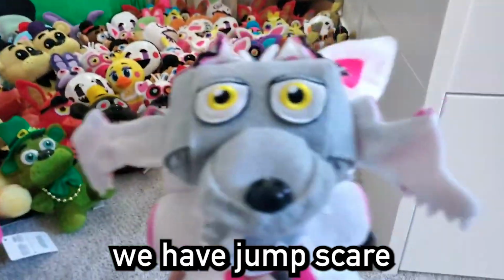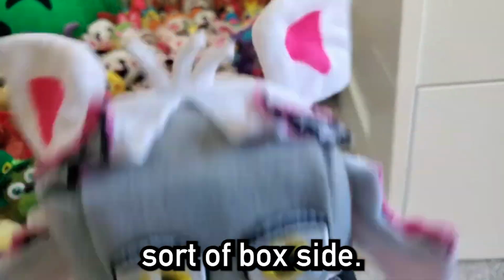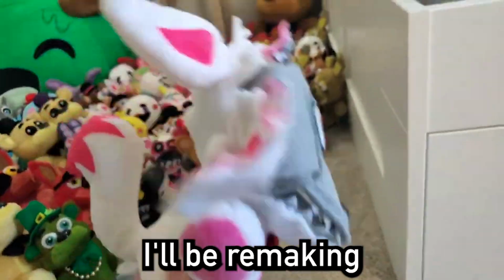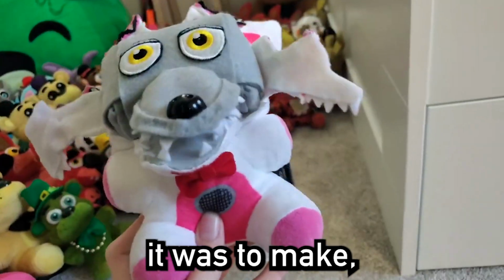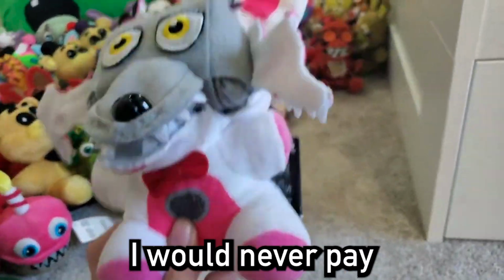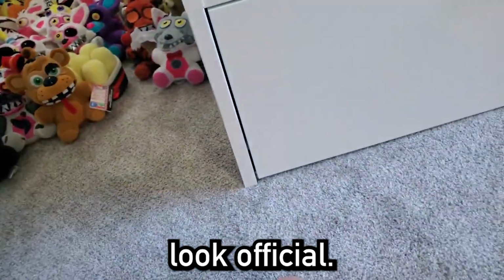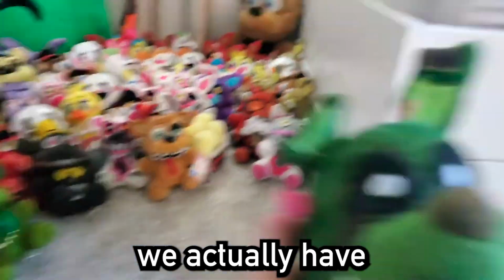Next up, we have Jump Scare Funtime Foxy. This plush was a very interesting one to make. An entire sort of box head is a Funtime Foxy. I don't think I'll be remaking this one just because of how useless it was to make, but it's still a pretty cool one. And again, I bought it on clearance. I would never pay $12 for Funtime Foxy, but I think I also tagged that one just to make it look official.